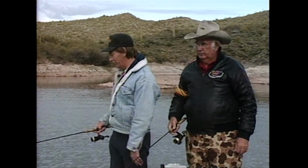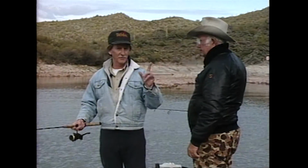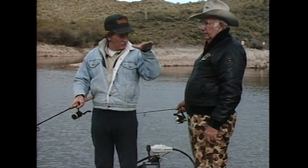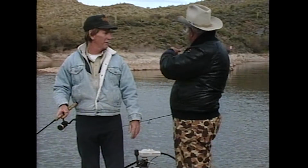Let's try this little area here, Floyd, and see what we can do. We want to catch one off of this. Is there any other thing before we start fishing again to tell the people about the retrieve, or when it hits the water, you look for a bow in the line, make sure you're on the bottom? Can you give me some of the information on that? We're fishing this point here.